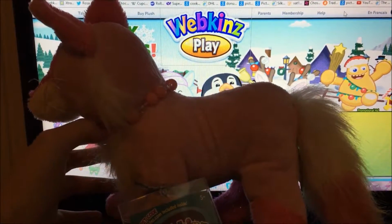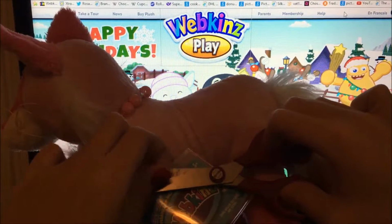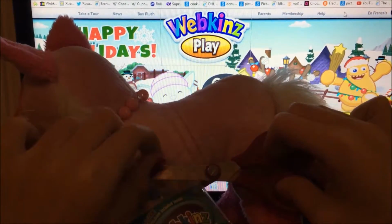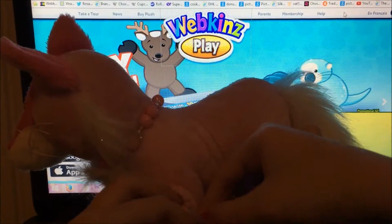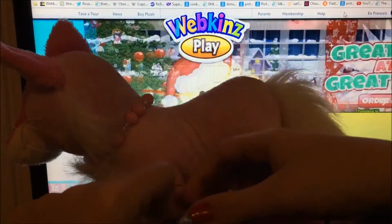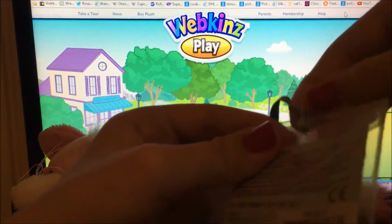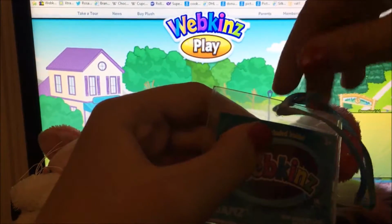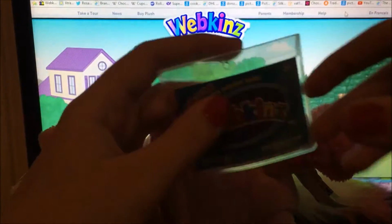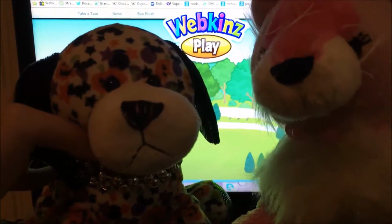Then we get the scissors. Okay, let me try to get it. Oh, I don't want to cut the ribbon. And let me try to get this up here. Okay, so I'm not going to show you the code. So now, let's adopt her.